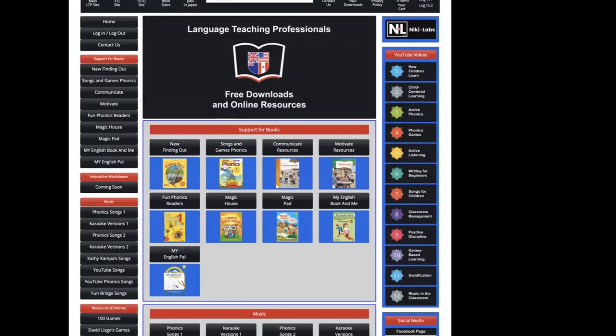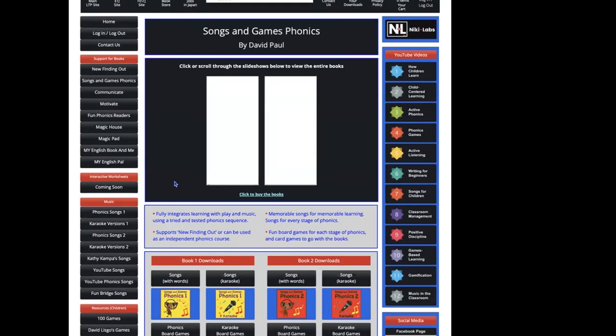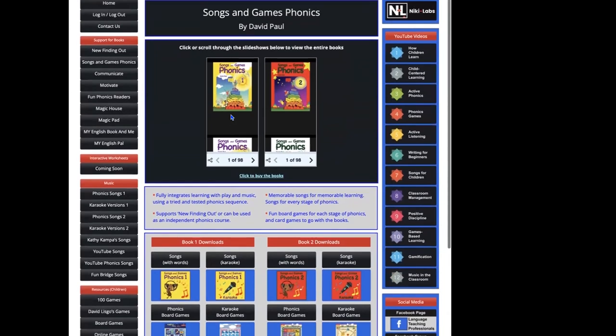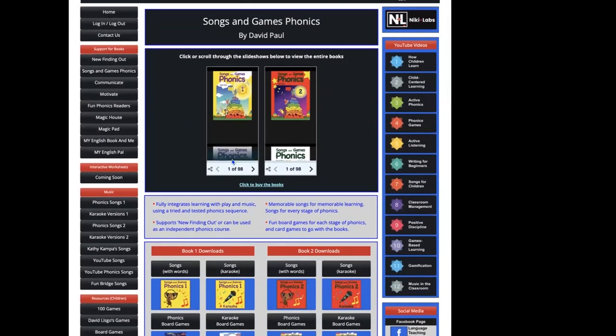So when you go to that site, this is what you see. And if you see here, you'll see different materials. And if you click on Songs and Games Phonics, actually, if you go to this page, you can look at the top, you can scroll through the whole book here, if you want to look at it.